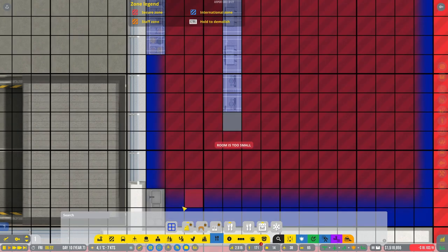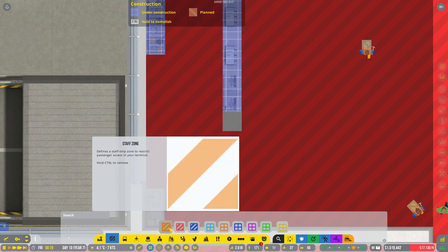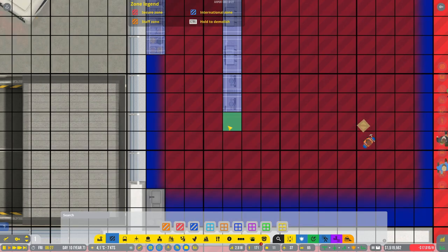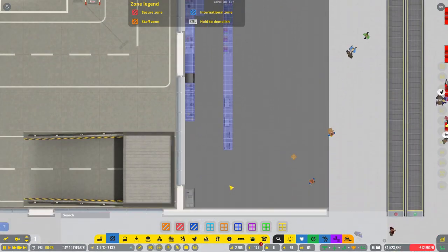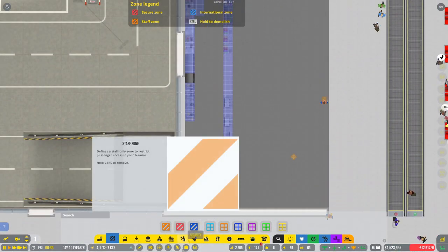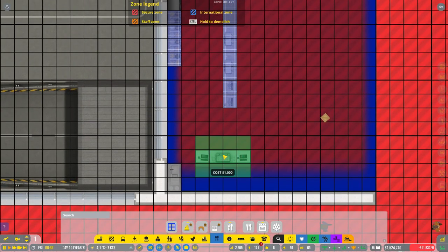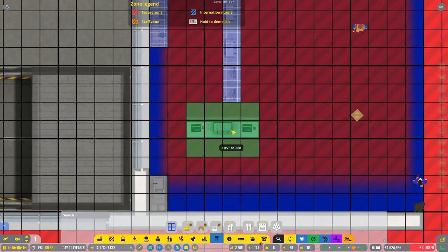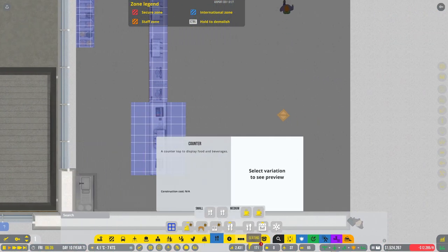This is a food room, and it is secure as well. Secure zone, bang. All right. Large cashier's desk there. Then we will get some seating.